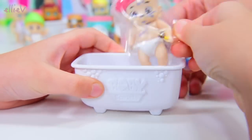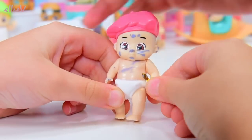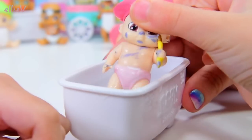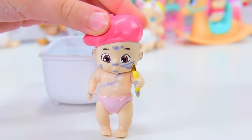Who have you got? It's a painter baby. That's a cute little painter baby. It's got a little pink painty hat, and there's some lavender paint all over its body. And let's see, is it a boy or a girl? It's a girl. All right, what are you going to call this little painty baby?